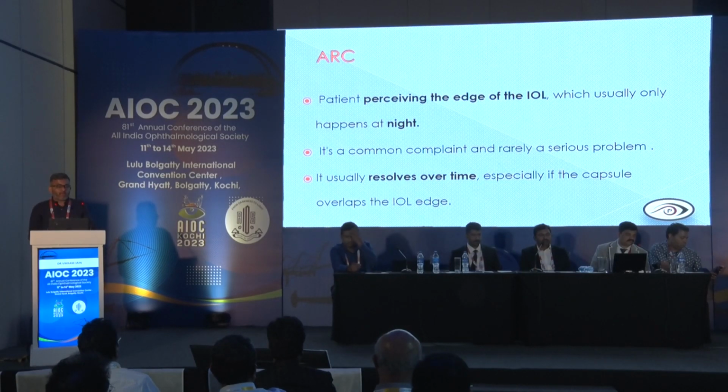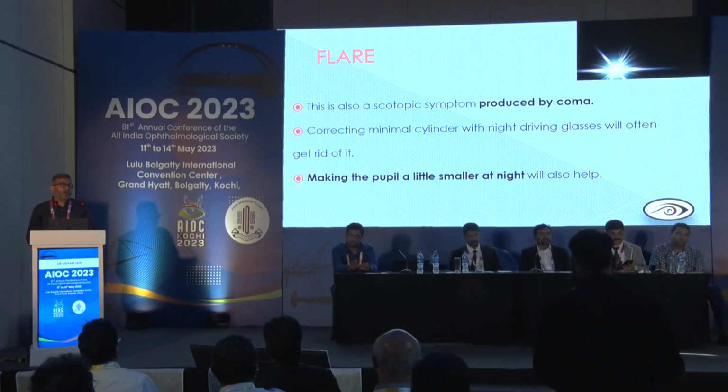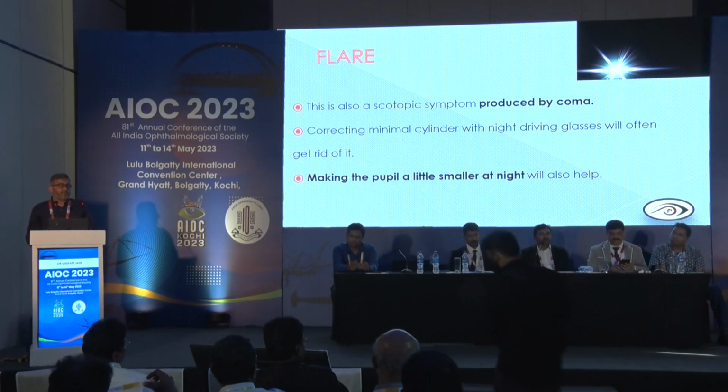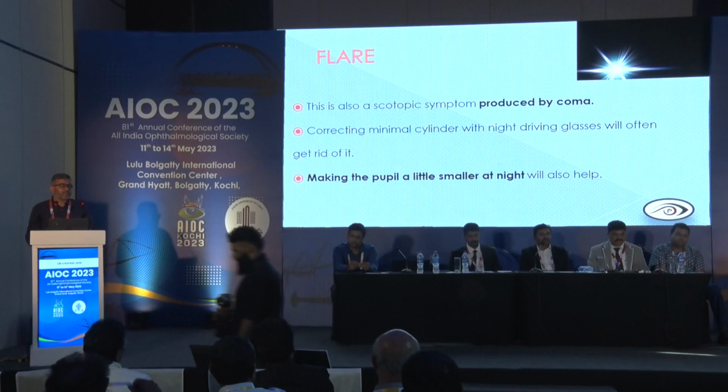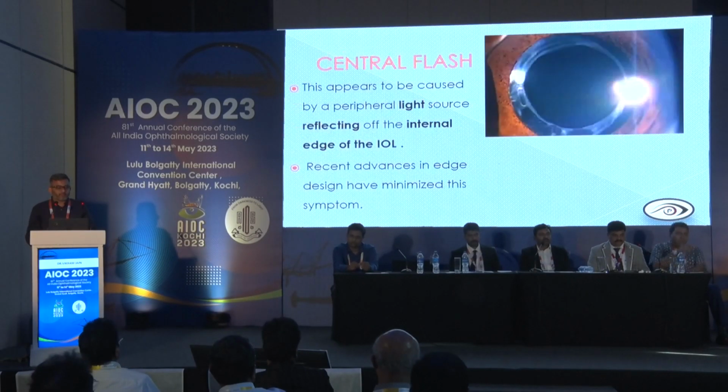Arc is when the patient perceives the edge of an IOL in a scotopic pupil. It generally resolves over time as the peripheral capsule opacifies. Flare is caused by a small cylinder or a coma remaining. Correcting this small cylinder with spectacles will resolve this. And also putting pilocarpine, especially in the afternoon, so that in the evening his pupil is smaller in the initial days, will help in reducing these symptoms.